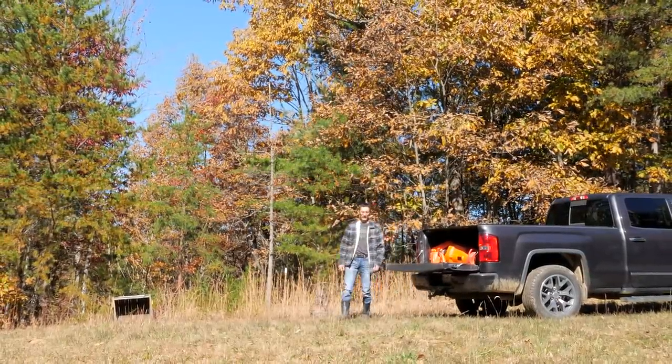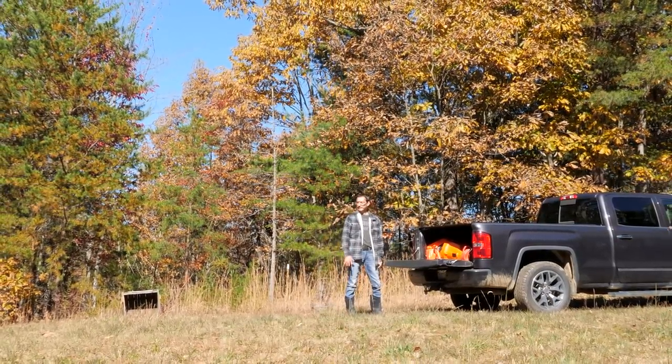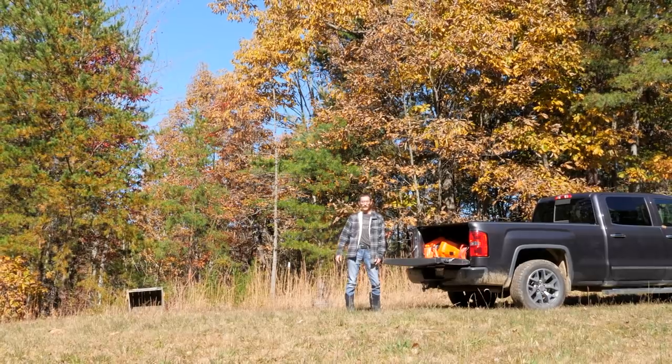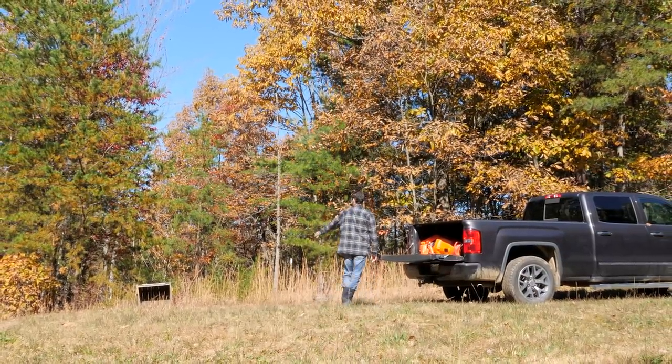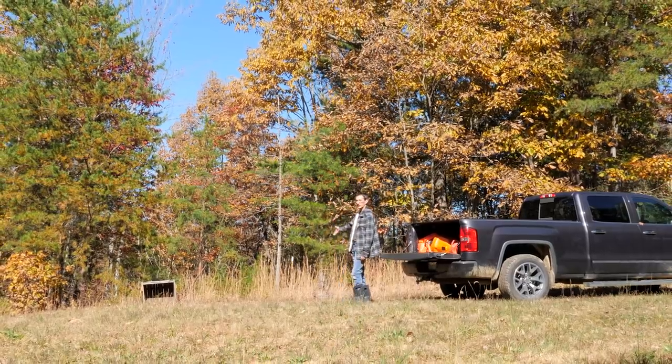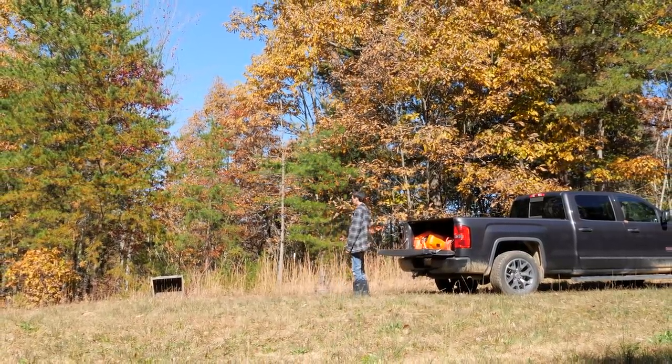Well, today I'm up here on the South Ridge at what will hopefully become our new home site. So this would kind of be our front yard eventually. This is the top of the hill. Over here is where our old solar panels were that came with the place that we've since taken out.